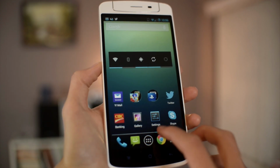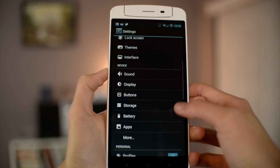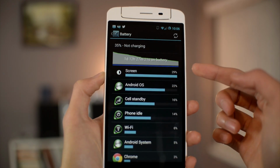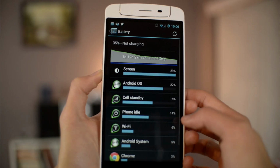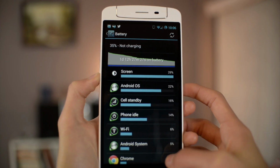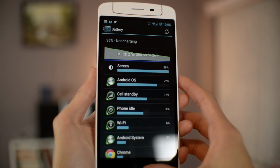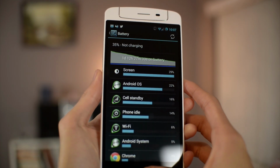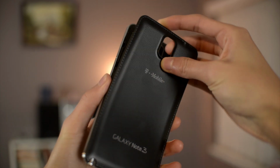The battery life on the Oppo N1 is quite amazing. It has a very large battery capacity. This has a 3610 mAh battery inside. Unfortunately, this is not removable. And according to my experience, I can use it easily up to 2 full days, which is quite amazing. On my Nexus 5 or my iPhone 5S, I can barely use it through 1 day. But for this, I can use it through 2 days.